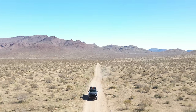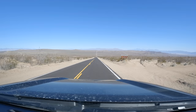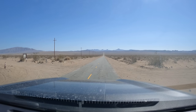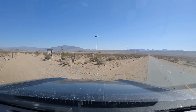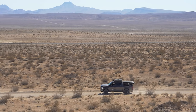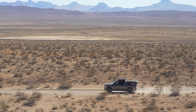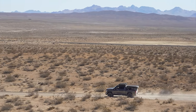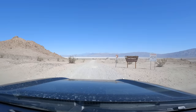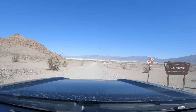We had spent the entire morning traveling through the dusty California backroads before coming out onto pavement for a short stretch and finally heading north to something we'd been talking about for days. Well, here we are. The Throne of Pinnacles.